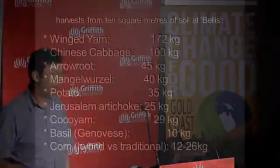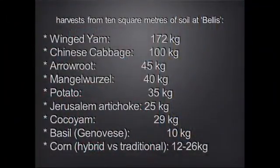Here's an idea. I'm sorry about the spread there, but get an idea of how productive you can be. All my vegetable beds are 10 square metres, and so these are the samples of what I've got. I can get 35 kilos of potatoes from 10 square metres, or I can get 172 kilos of yams.